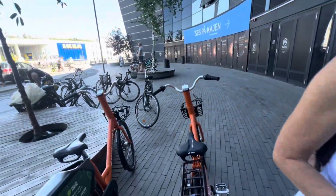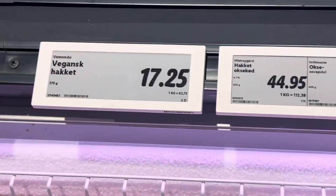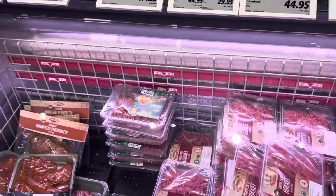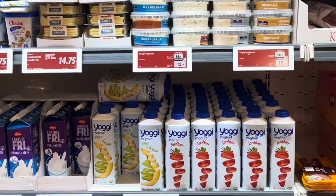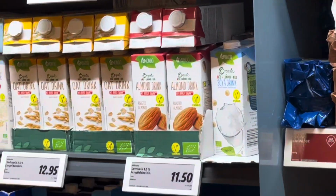Hey, Lidl by bike. Here we go. We often shop at Lidl around Europe, which is a great grocery store with affordable prices. And here the prices were a bit higher than we normally would have, and we averaged out to about $155 a week for our grocery spend here in Copenhagen, Denmark.